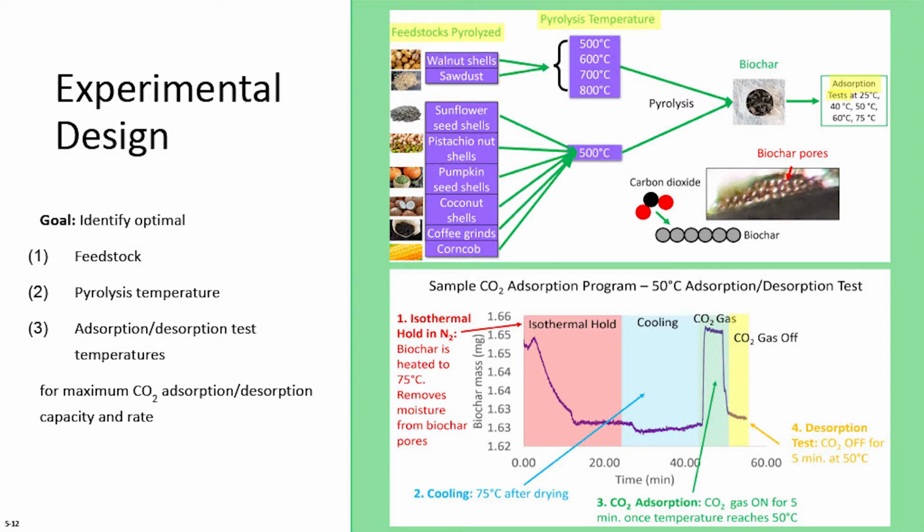For a breakdown of how the visual that you saw before works when we apply biochar, this is a light microscope picture that we took in our lab of our biochar samples, and the biochar works by physically absorbing carbon dioxide into the pores. So for how we conducted our tests, this is a sample adsorption test program from the thermogravimetric analyzer, the instrument that you saw on the previous slide. We start with an isothermal hold in nitrogen, and we heat to 75 degrees Celsius to dry the biochar and remove moisture.